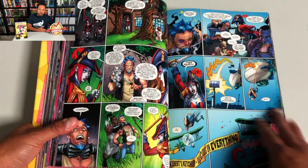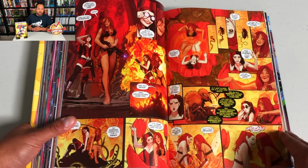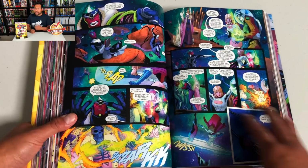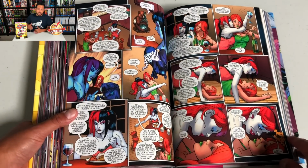Yes, there were previous runs, like Kessel's run. She was created by Dini. But this is the run that I think is the Harley Quinn that we have now. She's the character that breaks the fourth wall. She's the character that is insane, and you never know where she's going to go, but she has a lot of heart. And what her ties are with the Joker nowadays. This is all in continuity.